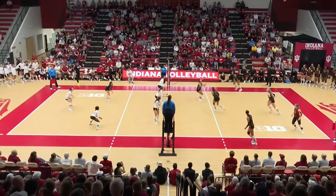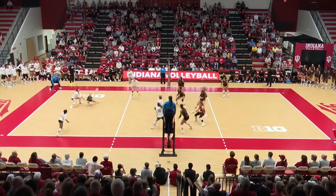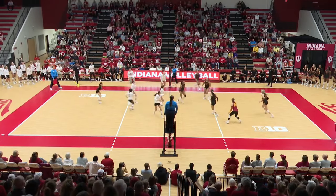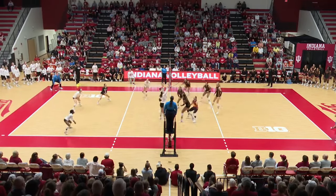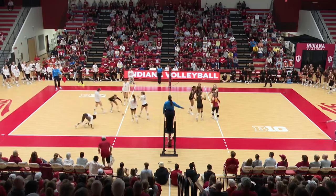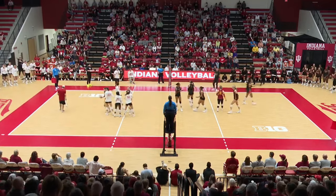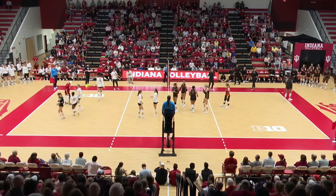Top spin serve, good moving dig from Trubin. Swing dug out by Gary. Hayworth, the pass, Alonzo Corsellis. Kept alive by the Trojans. Tuininga near side. That one finds the floor as Adania Famuina gets the kill. 11-10 the lead for Indiana.